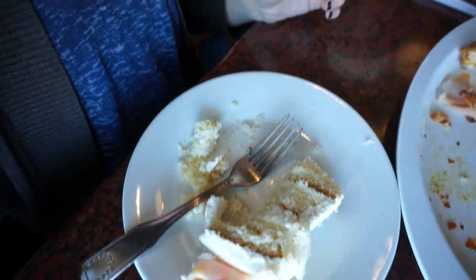Yeah, it's good. I think it's like a coconut cream cake or something. Pretty good. Ricky got a German chocolate cake. Cookies.